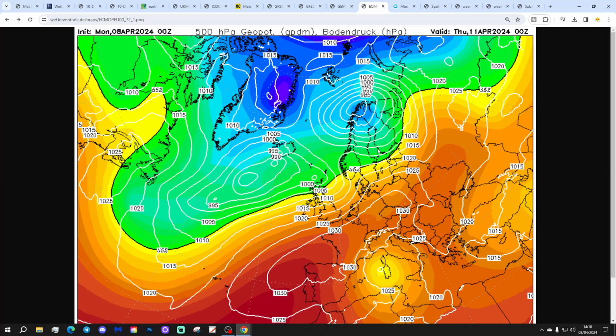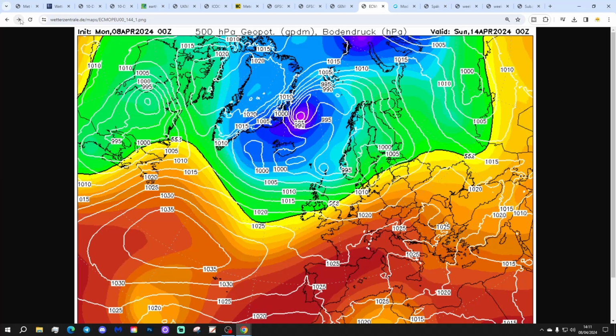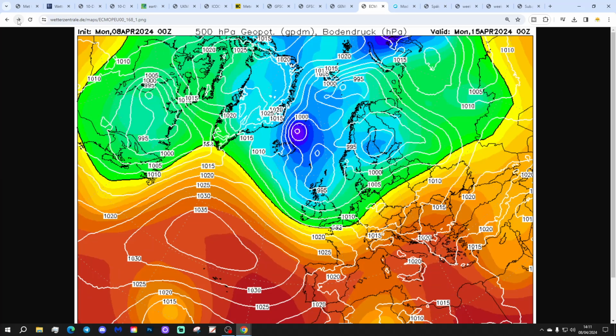And then finally for the chart data, we've got the ECM again with that ridge from the Azores to our south on Thursday and Friday. Very mild, if not quite warm and dry down across southern regions. Over the weekend, it turns a little bit more showery and cooler, with winds back in from the west.